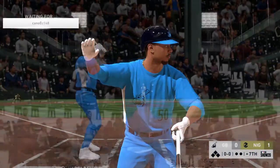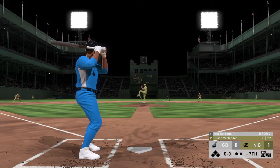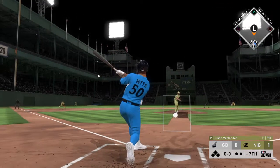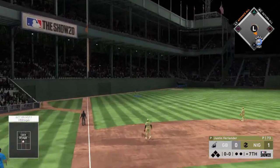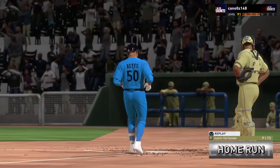So that'll bring in Mookie Betts. He comes in 0 for 2 thus far. First delivery to him on the way. A swing and a shot hit down the corner. That one is out of here. This game is tied.